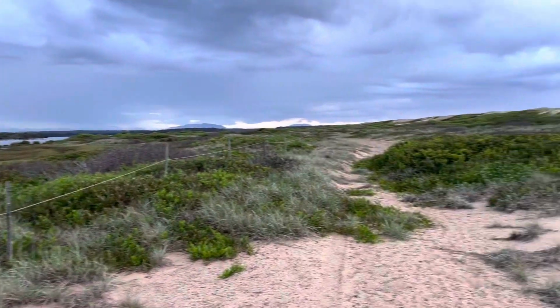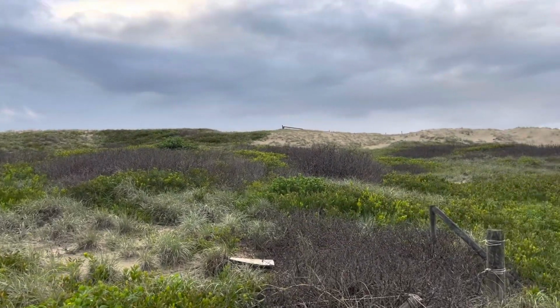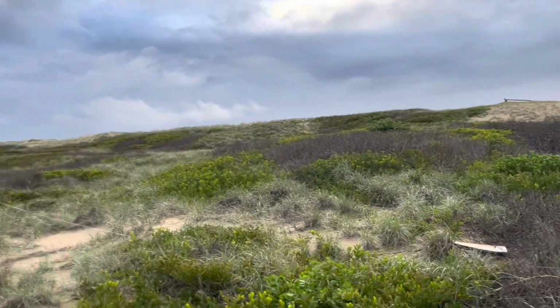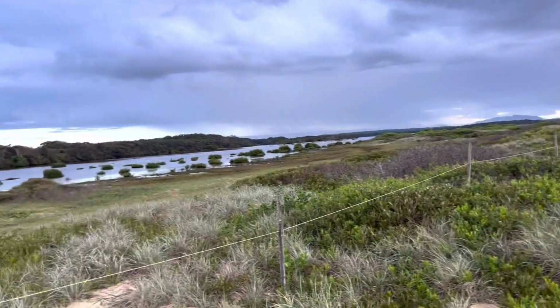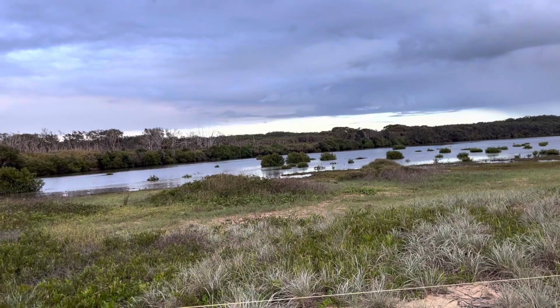So, like I said, I think maybe this wild, wretched weather we've been having the last few weeks has scared our migratory birds away. Don't know, but you can hear those black cockatoos in the background there, sitting in those trees now.